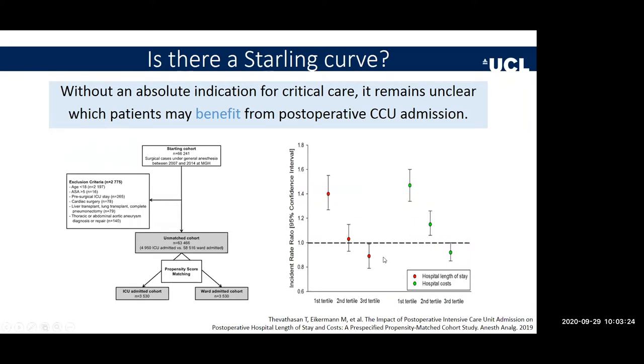We analyzed the hospital length of stay in red and hospital costs in green. And we basically did a propensity match, so we compared ICU admitted patients to wards admitted patients. And we did a stratification based on the acuity level of the patient. The first tertile is low acuity, the third tertile is high acuity, so very critically ill patients are in the third tertile.